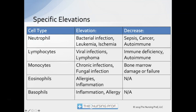Now, certainly we can take a look at somebody's white blood cell count and say, oh, their white blood cell count is high. That would indicate an infection. Well, maybe. It indicates some kind of inflammatory disease, probably. Or we can say, hey, the white blood cell count is low. What's going on there? But if we want to know where it's coming from, then we need to look at the specific elevations, and that's why we look at the differential.